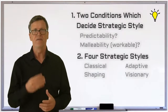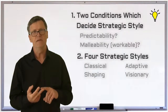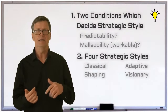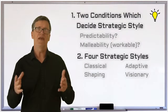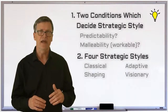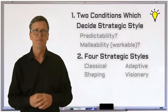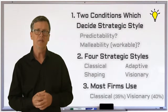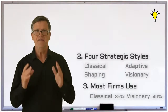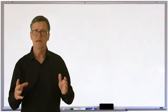The second lesson is that there are 4 strategic styles which suit those 2 environments, and those 4 were called classical, adaptive, shaping, and visionary. The classical and adaptive styles are seen in Shell and Zara as an example, and they're suitable for companies who are capable of creating opportunities within fixed environmental constraints. Shaping and visionary strategies, on the other hand, are suitable when the business environment can be shaped or molded, but there's other conditions that they're faced with. And finally, the third lesson is that most companies use classical and visionary styles. As a matter of fact, 75% of the time they do that, even if many of those companies are operating in unpredictable environments. And that, folks, is a big mistake.